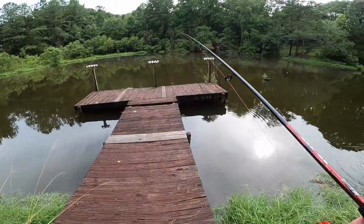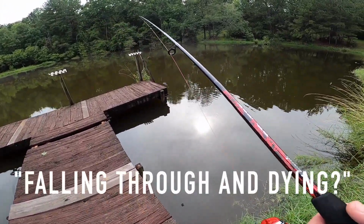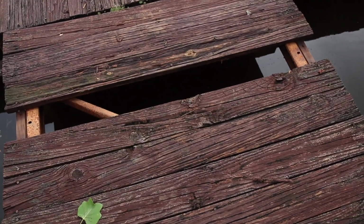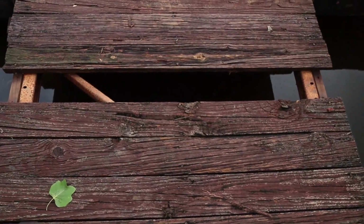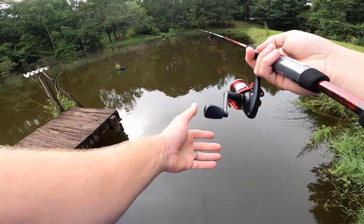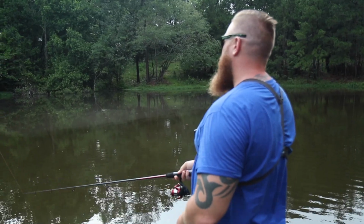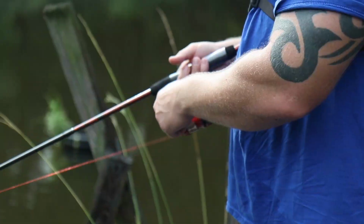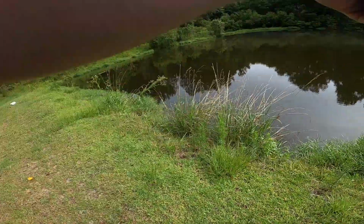Should work though. You remember this dock, Andrew? Yeah, you remember falling through and dying? Yeah, that's my dock hole right there. I created that hole with my body, and it was fun. Almost died. Ding! I hit it. Yes. That's what I was aiming for.